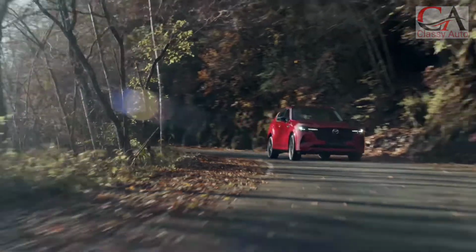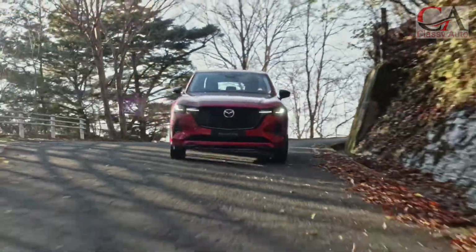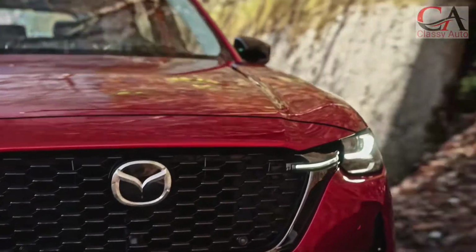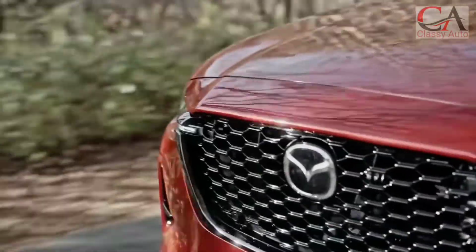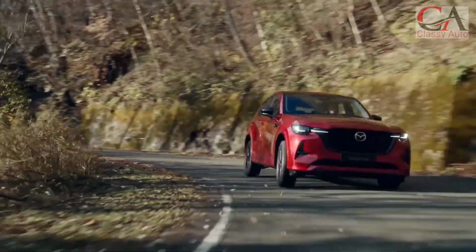For its features, Mazda embeds a fully digital instrument panel, without analog needles. Then, there is also a 12.3-inch head unit, panoramic sunroof, head-up display, 12 Bose speakers, and others.